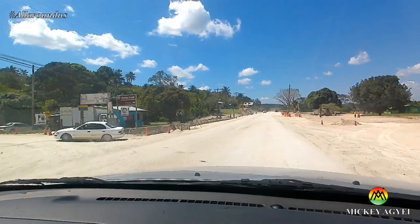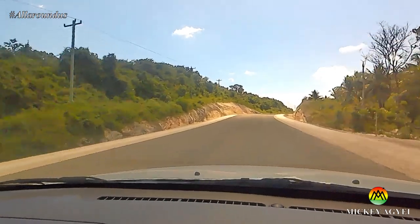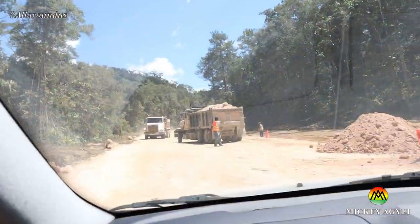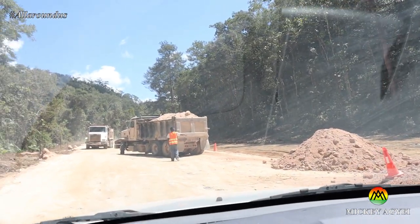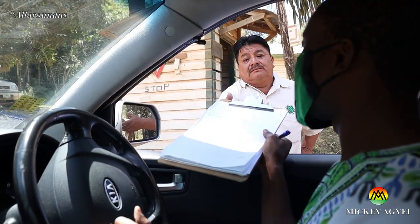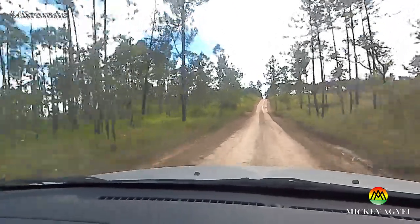Going off-road from the main road, it was nice to see that most of the roads leading to the Mountain Pine Ridge Forest Reserve were either in good condition or under construction. At the entrance of the Mountain Pine Ridge Forest Reserve, you are greeted and booked in by a friendly staff who can also direct you to the place where you are going.